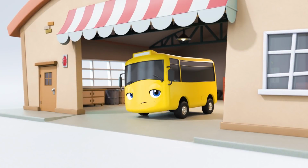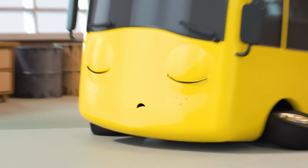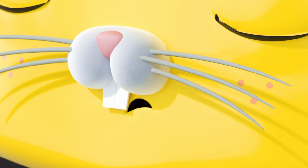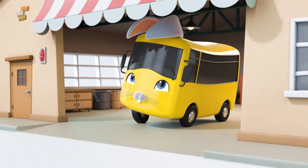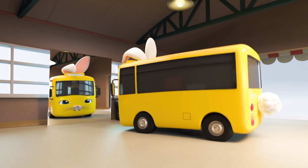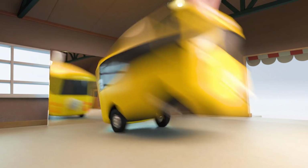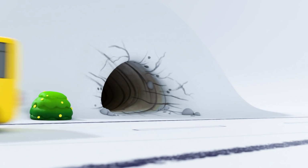Wasn't that fun? Hey there, Buster! Oh, you're looking a little tired. Buster's fallen asleep. And what's this? Whiskers, a button nose, and ears? It's Easter Bunny Buster! Looking good! I think he likes his new bunny tail. Wonder where he's off to. Off to do some Easter Bunny errands, I hope.